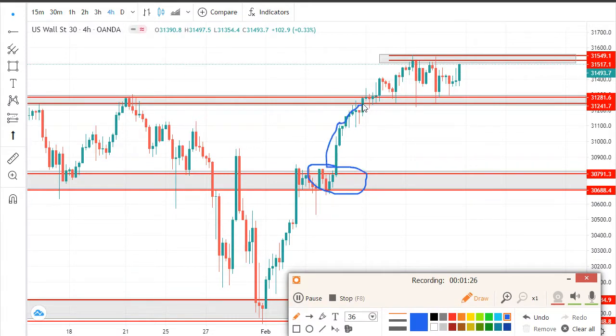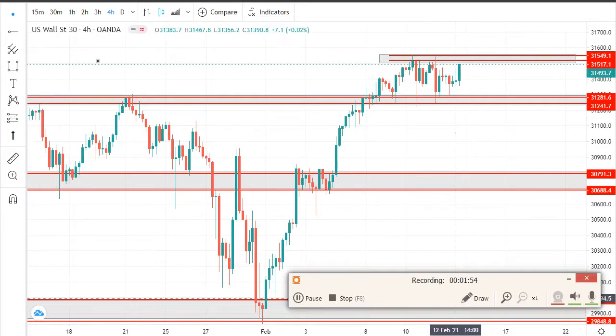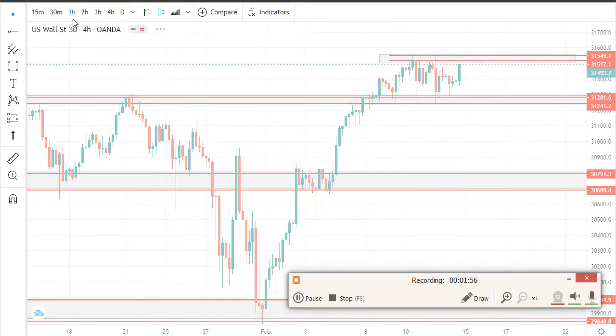Then the market came here, and here it broke our resistance, and it was a strong resistance. You can see that. So here we have a new support at the moment. We have a new support. So what we can do now to see this picture here, you can see that it's ranging, but let's go on a bit smaller time frame so that we can see very clearly what's really going on.